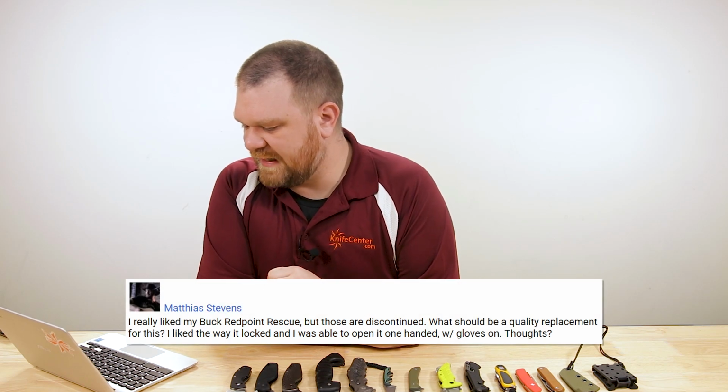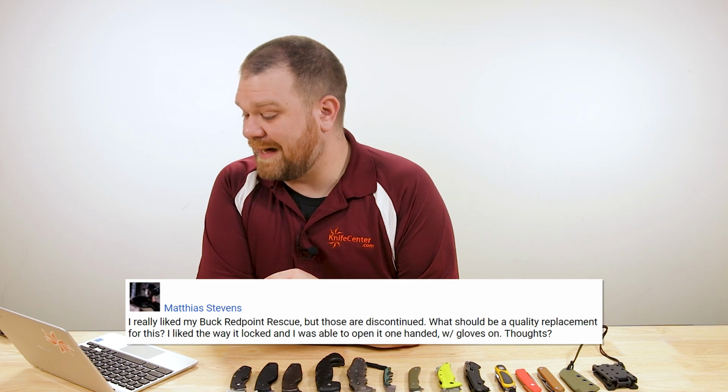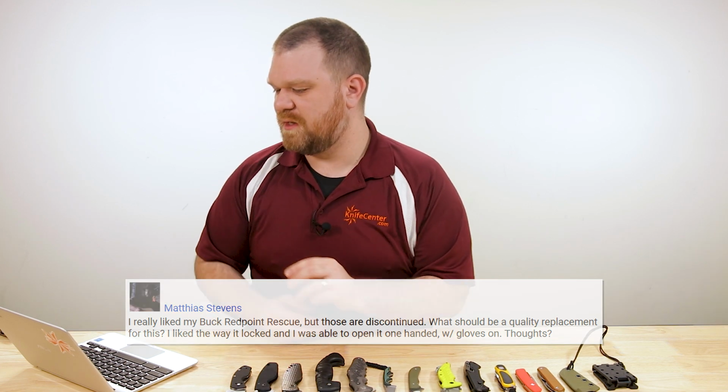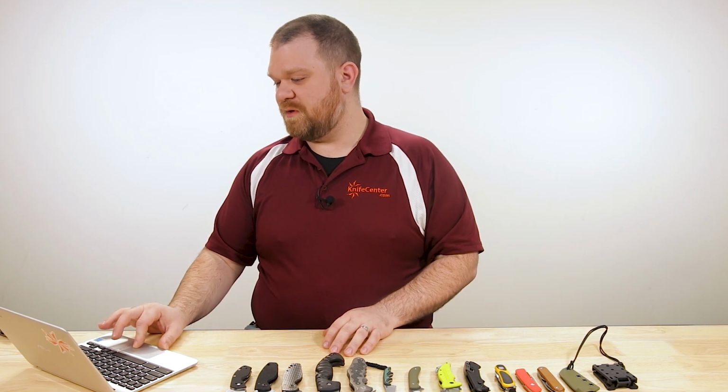All right, next question is from Matthias Stevens. He says, I really liked my Buck Redpoint Rescue, but those are discontinued. What should be a quality replacement for this? I liked the way it locked and was able to open it one-handed with gloves on. Thoughts? Sure. You're absolutely right.